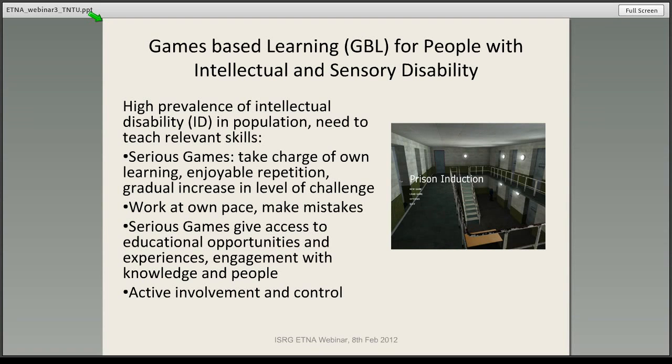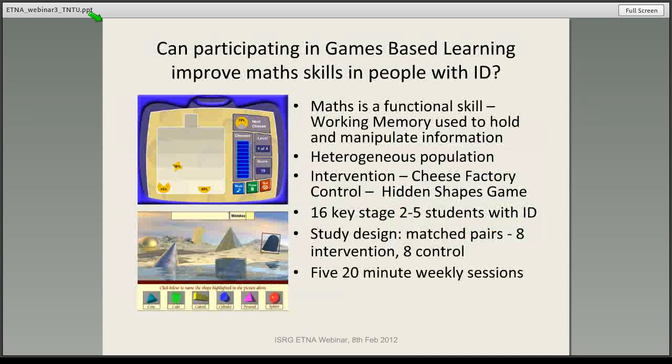And serious games allow people to take charge of their own learning. They enjoy the repetition that these games offer and the gradual increase in level of challenge. They allow people to work at their own pace and make mistakes without those being levied in painful and damaging ways. And they give access to education opportunities and experiences and engagement with knowledge and people. And for once, they give people with disabilities, especially intellectual disability, some degree of active control over the learning process, which is important for a group of people who are often viewed as being passive. But it's no use doing any of this work unless we prove the efficacy of our approaches.